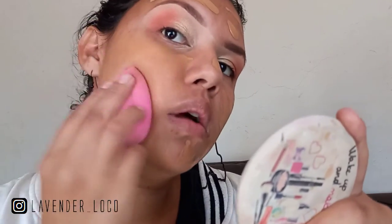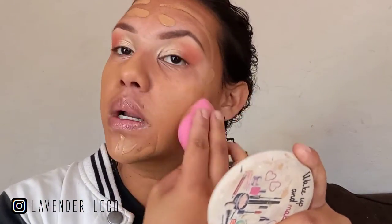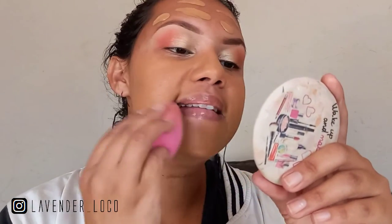Okay, my foundation. Going in with a sponge. Do I want to go in with a sponge though? Yeah, I'm gonna go in with a sponge. And I'm just gonna blend it out. And I'm not taking it all the way up because we are gonna add concealer. You don't wanna add too much product underneath your under eye, because that can also cause creasing.